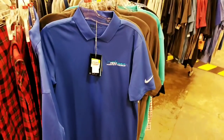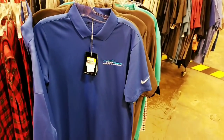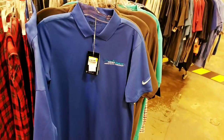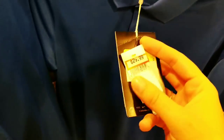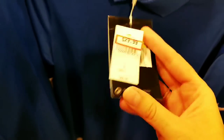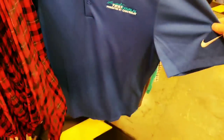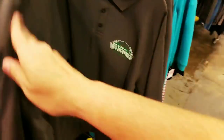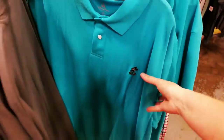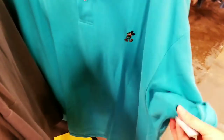So this shirt right here, I know that I saw at Test Track, getting off Test Track a couple weeks ago. It's $29.99, a little bit higher than some of the items, but the original price point is $65. And the reasoning, it's a Nike shirt. They have a couple of those. Wilderness Lodge. Yo, I am loving today, guys. It's so peaceful in here. It's not so busy. I love it.